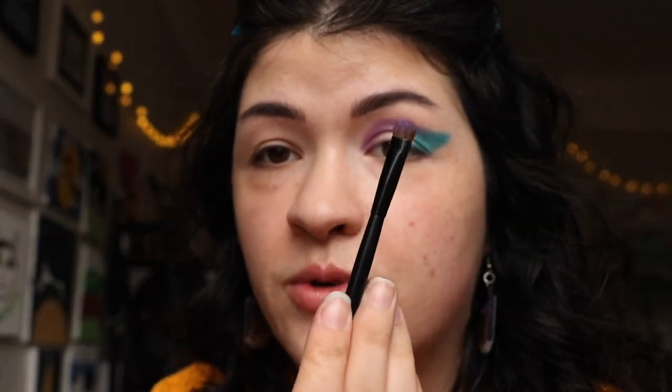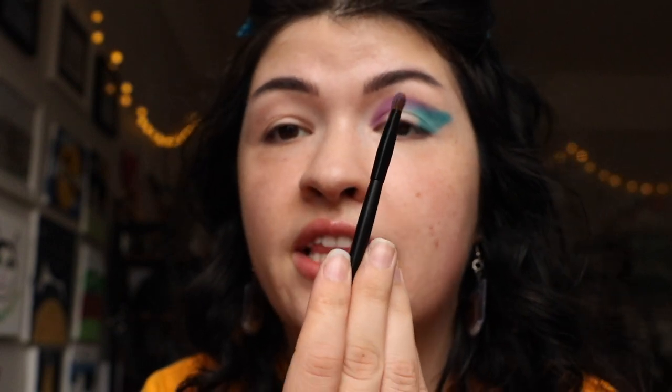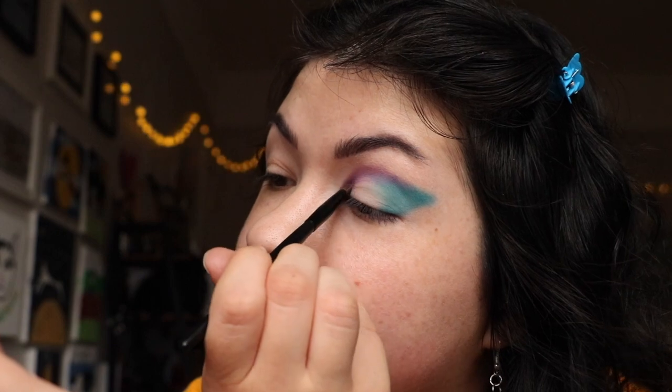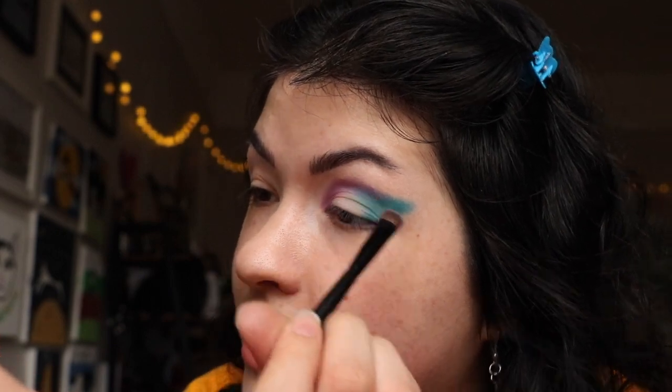Oh, I didn't even show you this brush. This brush is really nice too. I really like this brush for really hugging my inner corner here. I really like to get into this creasy area in the front here when I do my eyeshadow, so this brush is perfect for that.